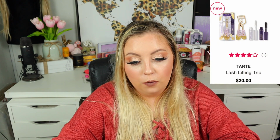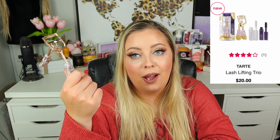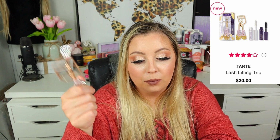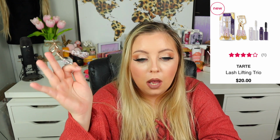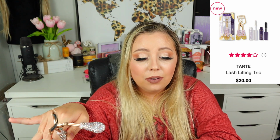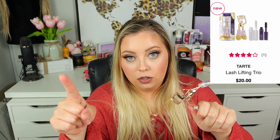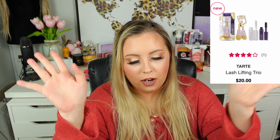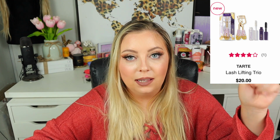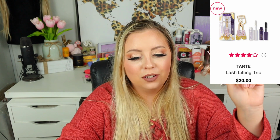Then we have the Lash Lifting Trio for 20 bucks. Again, I would pick it up just for the curlers alone. I love these curlers. This one is really cute, like pink and gold. Then you have, oh, it's a collectible lash curler, limited edition. So you got the mini mascara in little Tarte lights, camera, action, whatever, and then a lash primer, which I don't really believe in lash primers. They don't work for me. It just clumps them up. But if you're into primers, here you go.